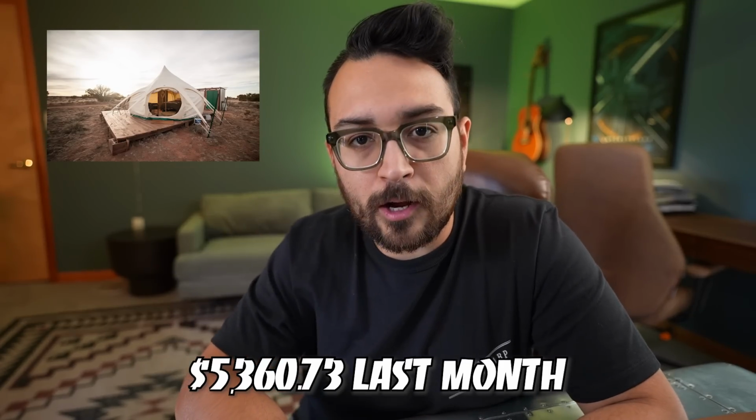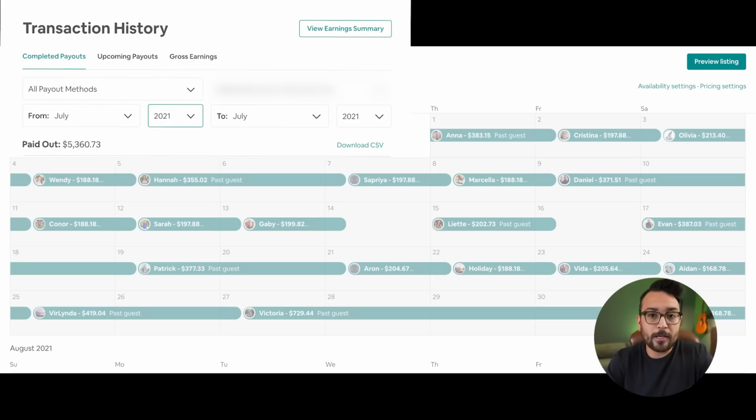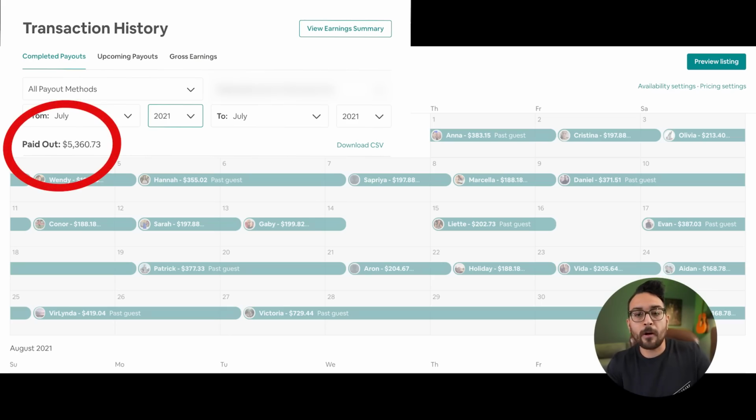In fact, this tent grossed $5,360.73. As you can see, I had a pretty booked July. Our profit margin on this is usually 65%. So on this property, our profit last month would have been $3,484. There are so many fun, cool ways that you can curate and put together this experience for people.